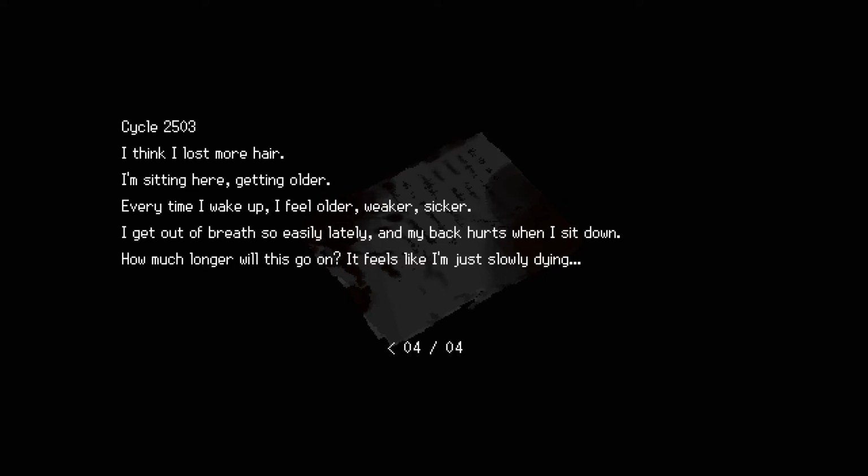Cycle 2503. I lost more hair. I'm sitting here getting older. Every time I wake up, I feel older, weaker, sicker. Get out of breath so easily lately, and my back hurts when I sit down. How much longer will this go on? It feels like I'm just slowly dying.